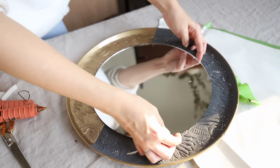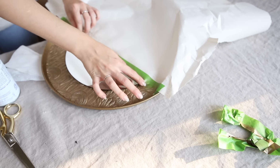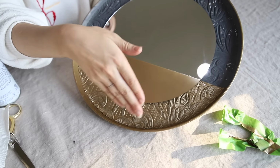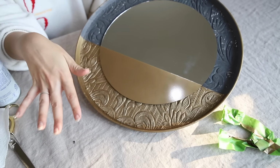So that we could keep the design looking like that dip piece, I really wanted the bottom to look dipped. I went ahead and marked off the mirror as well and spray painted it with the satin bronze, so it looked a little more dipped. I like it so much. I feel like it finally came together.